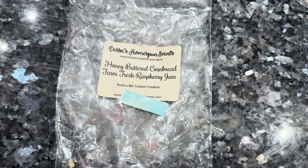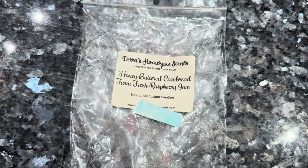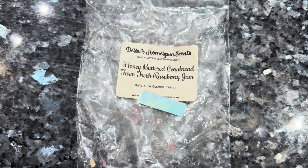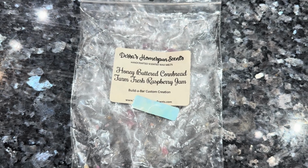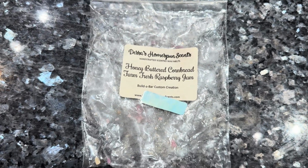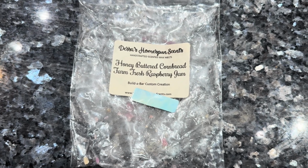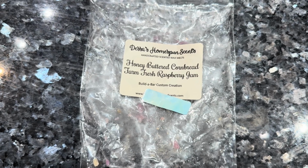Okay, this one totally fell on the floor because I'm like a hot mess. But this one was the new formula, and it was a mini loaf I put together of honey buttered cornbread and farm fresh raspberry jam. This one of course did amazing in my open concept. The new formula has just been booming for me in my open concept. Honestly, this one wins the choke you out award.